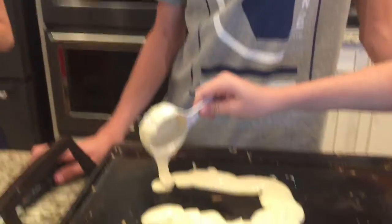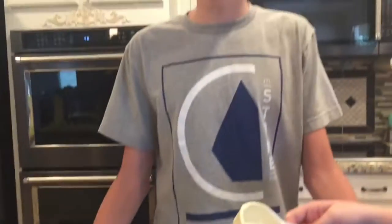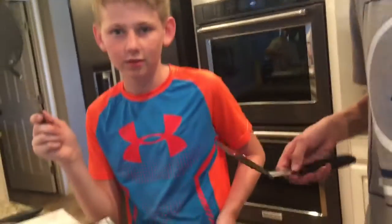And I made it really thick. We're cooking a C for cooking with kids. Only 9 minutes on the clock. Okay. Why isn't it cooking? It's so slow. Oh, it's not plugged in!